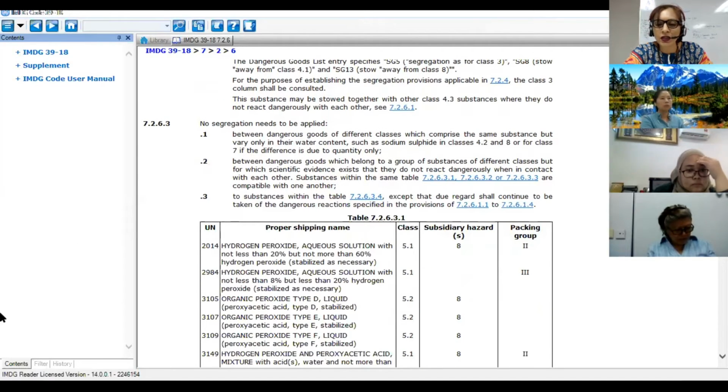Also here, they talk about certain classes, like when you look at 5.1 and 8, what do you get? You get a value 2, am I right? So they say that there are certain of these classes, though they have to be segregated from each other, no segregation is applied to them. And then they have indicated this by listing out UN numbers to you. So it says no segregation needs to be applied between dangerous goods of different classes which comprise the same substance. Because there are certain substances which, because of certain levels of their mixture, may fall under different classes, but they're technically the same substance.